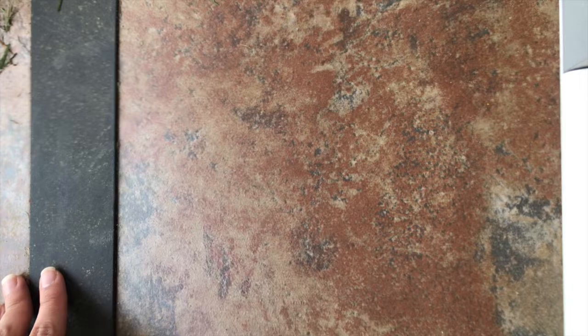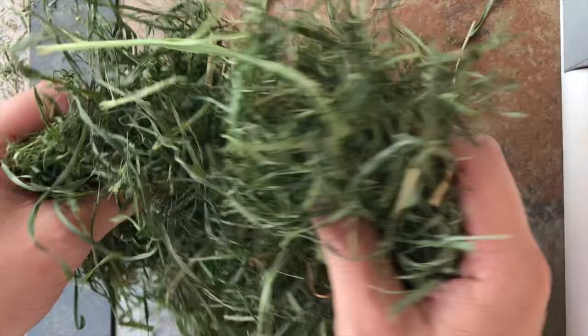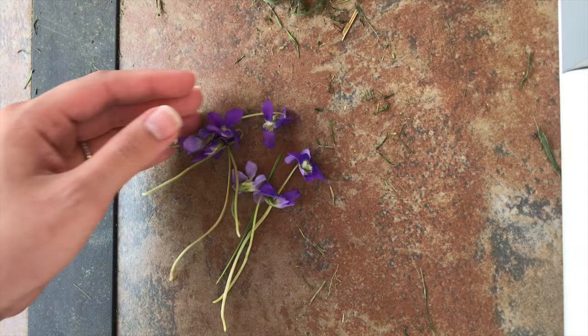So let me show you what I found when I was just walking around my backyard looking for some things that I could use for my self-portrait. I grabbed a whole bunch of dried, recently cut up grass. Thought that could be really fun to use. I also grabbed lots of these little violet flowers that I found. I grabbed a few dandelions.